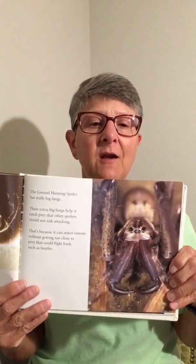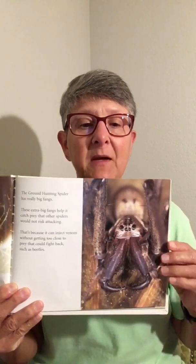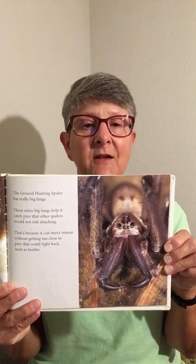The ground hunting spider has really big fangs. These extra big fangs help it catch prey that other spiders would not risk attacking. That's because it can inject venom without getting too close to prey that could fight back, such as beetles. Look how big his fangs are. They're big so he doesn't have to get so close to what he's trying to eat. That helps keep this spider safe.